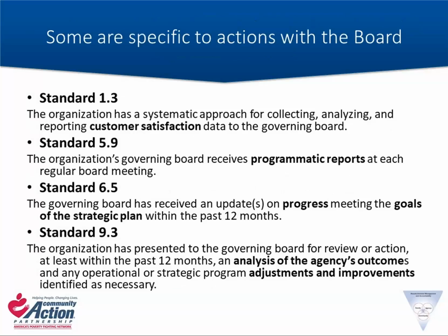There are also some specific actions that involve the board of directors for the community action agency. These are outlined in the standards on your screen. Standard 1.3 talks about the customer satisfaction data, making sure that there's a systematic approach to collecting, analyzing, and reporting that type of data to the board. Standard 5.9 talks about the programmatic reports that the board should be receiving at each regular board meeting.